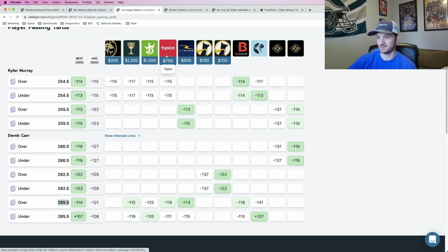DraftKings, Tipico, and then the two sharp ones, BetOnline and Pinnacle, they all think that his total should be priced at 285.5, and they're also juicing that over more. So they basically say, we think that his over-under should be set at 285.5, and we think that the more likely scenario is that he goes over this number, so we are going to make that more expensive for you to buy, as my dog jumps up and says hi.